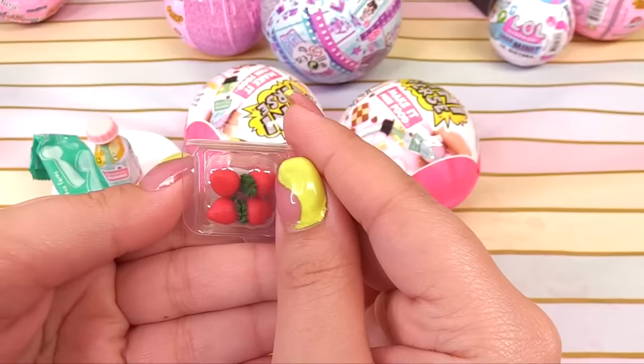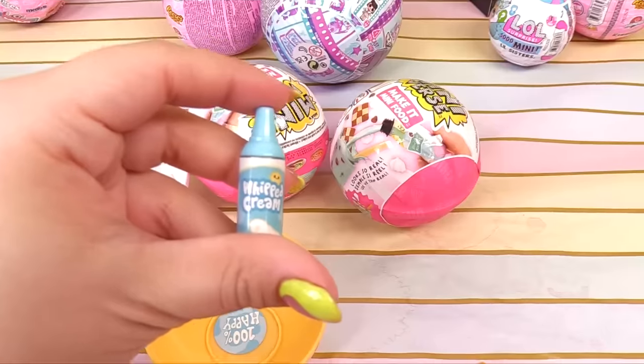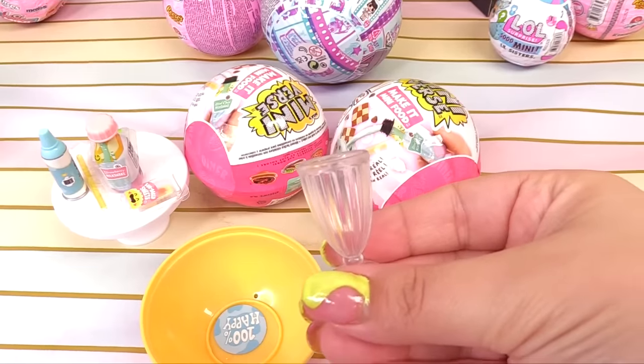Yep, only makes sense. And then let's get out our straw. Our whipped topping. This is the last thing. Our cup. Where are we gonna make our milkshake in?